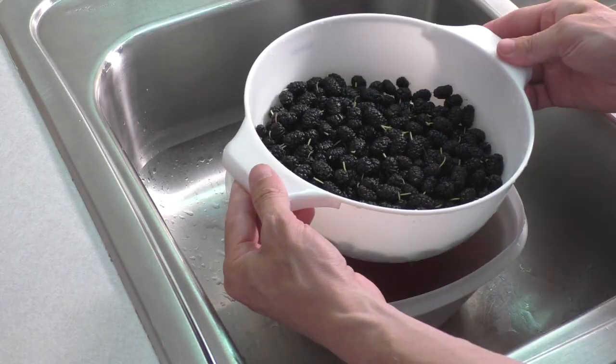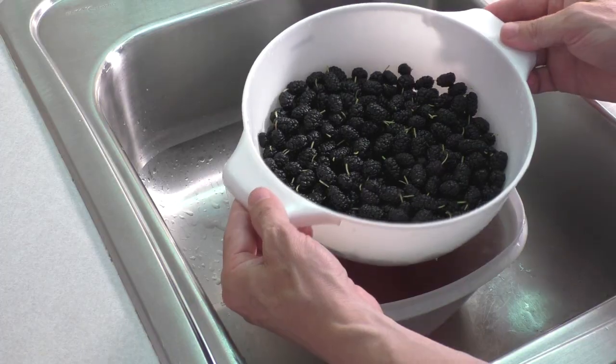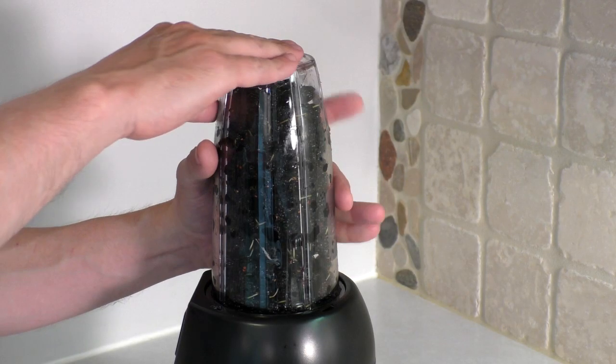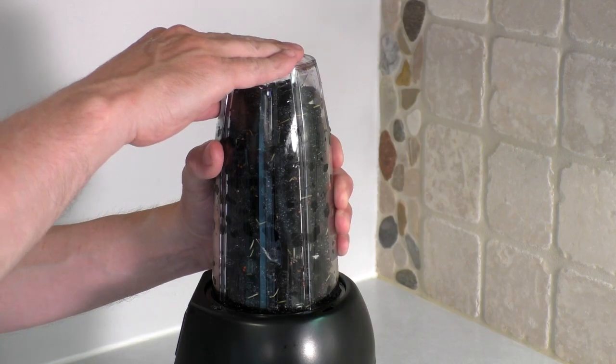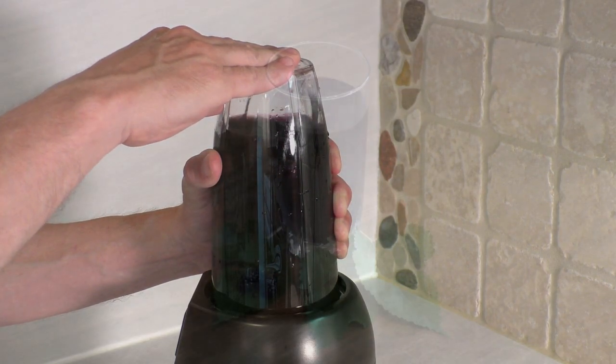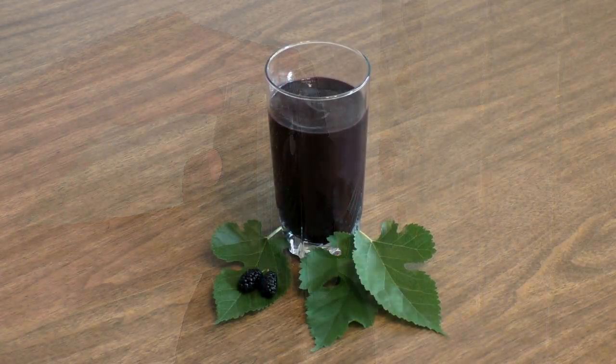As for processing mulberries, you can use them to make pies, jellies, fruit bars, fruit smoothies, or just about anything else you can do with fruits. You can also eat them fresh if you don't want to process them. And unlike raspberries, the seeds of mulberries are usually soft enough to chew.